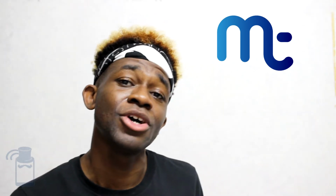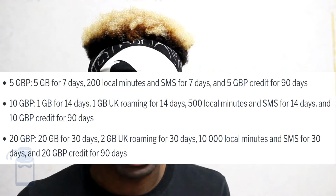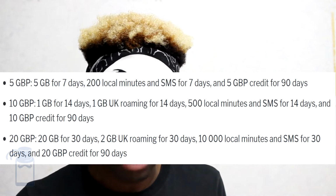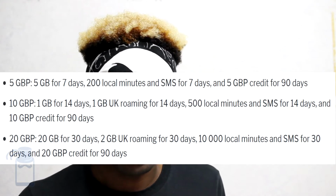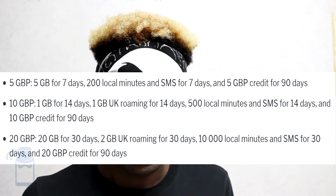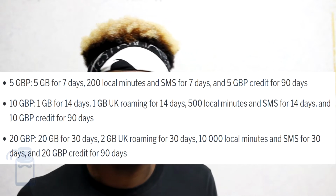So with Manx Telecom you have these 3 top up plans. 5 British pounds, you get 5 gigabytes of data for 7 days, 200 local minutes and SMS for 7 days, and 5 British pounds in credit for 90 days. For 10 British pounds you get 10 gigabytes of data for 14 days, 1 gigabyte of UK roaming for 14 days, 500 local minutes and SMS for 14 days, and 10 British pounds of credit for 90 days.